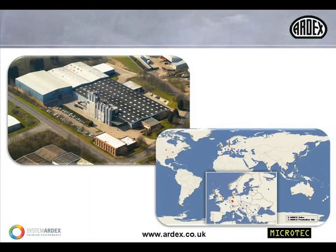Before commencing the CPD, we'd just like to set the scene regarding ARDEX. Still a family-owned business, ARDEX Group employs approximately 1,600 employees across 50 sites and has global sales in excess of £450 million. ARDEX has been at the forefront of the UK market for flooring and tiling products for 50 years, servicing the market from its manufacturing base in Haverhill, Suffolk.